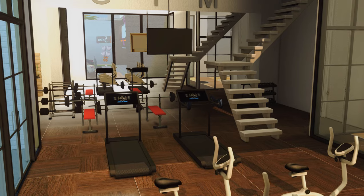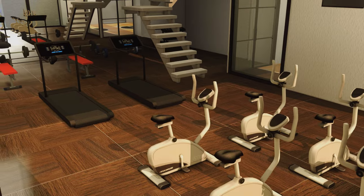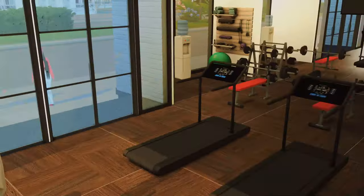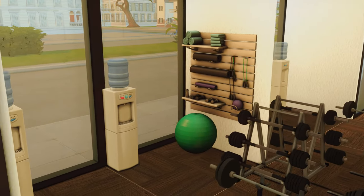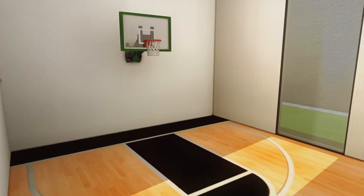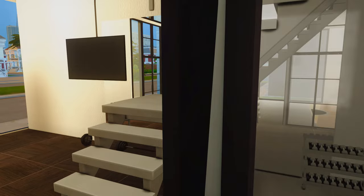Okay, you guys, so this is when you first enter into the gym. You have these little treadmills here with the TV. You got the gym symbol up top. You got these little workout bikes over here with another TV. And then right over here in this corner is a little punching bag. Over here is some other workout stuff, a little workout bench, some workout bars. We got some water over here and a little decoration thing. And then right in here is a basketball court. So you can play some basketball, which I thought was super dope. I love this little thing. So you have that. And then upstairs.